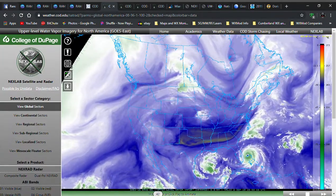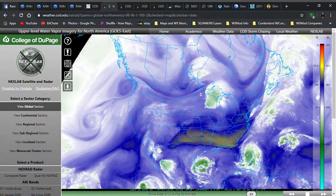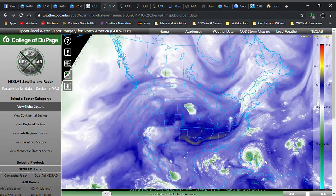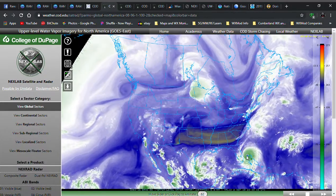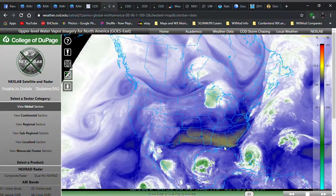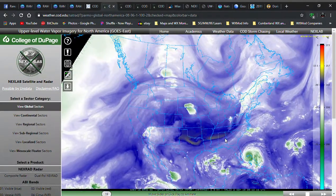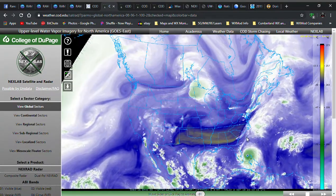Tuesday, September 3rd, 2019. It's about 7 a.m., maybe about quarter after Eastern time. We're going to take a look at Dorian, which has just been sitting in the same spot for the past 24 hours. You can see this front moving across the country, or to the southeast, holding this in place.